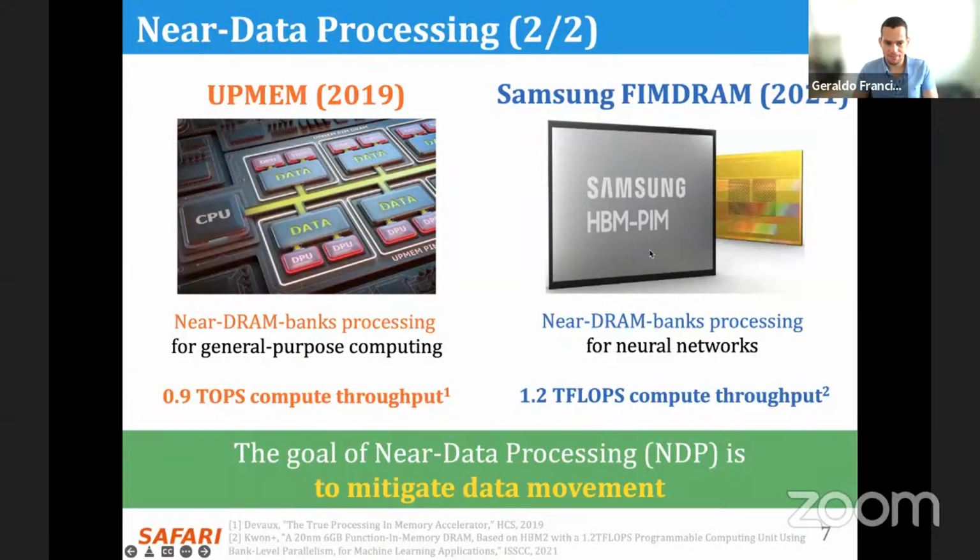After those proposals, Samsung has also released another data processing architecture, different from this Film DRAM one. Alibaba has also proposed one, and also SK Hynix. So it's becoming a trend across memory manufacturers to propose data processing architectures targeting memory-intensive workloads.